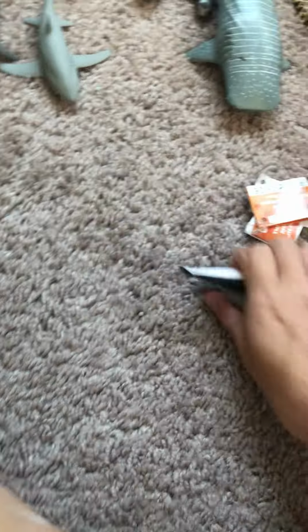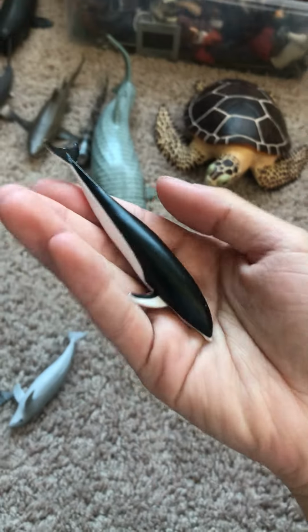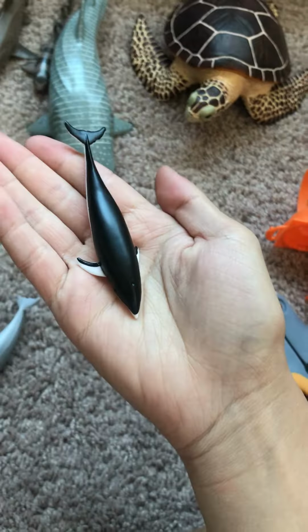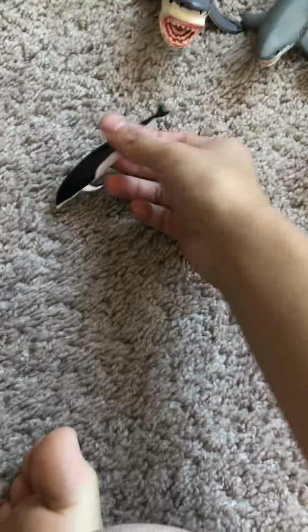Now, let's put these back. Let's get these dolphins out. Let's take the first three out first. Now, this is a southern right whale dolphin. These guys live down south, I think, in slightly colder waters, but not in Antarctica. It's a very poorly named species, the southern right whale dolphin. You can identify them pretty easily.